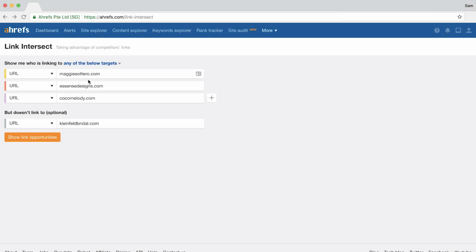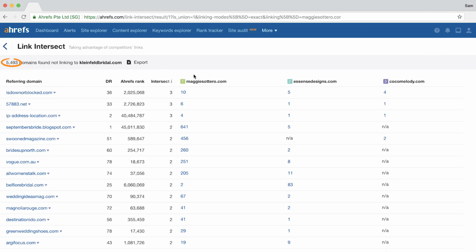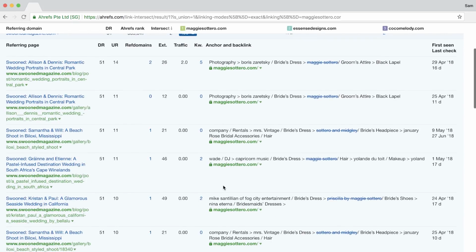Finally, I'm going to switch this filter to show pages that link to any of these pages, and I'll run the search. And you can see that there are nearly 5,500 sites that are linking to these competitors, but not to Kleinfeld Bridal. Now, some of these links will be irrelevant, but you'll also be able to see that they have links from Vogue. Then you'll see a bunch of links from what looks like wedding magazines who are perpetually giving them editorial links.